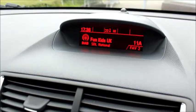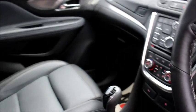Okay, front heated seats, which is good, and you can also connect your phone to it using Bluetooth, an aux cable or USB. Now, this being a Network Q car, it comes with a minimum of 12 month warranty for total peace of mind for you.